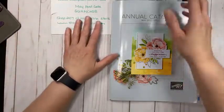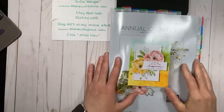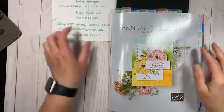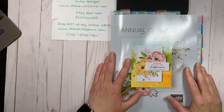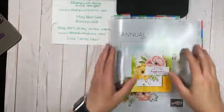But we can see the catalog. Okay, so let me just move my camera back. Thank you for telling me. I really should just mark my mat where I have things so then I know. Okay, can you see? Let me know if that works better.